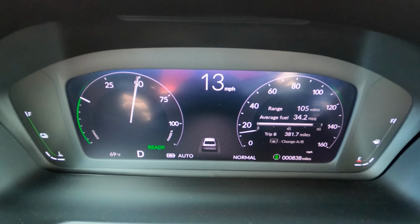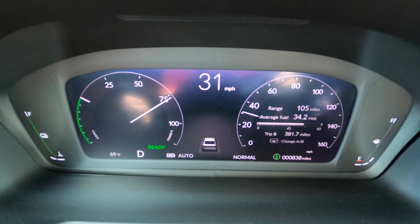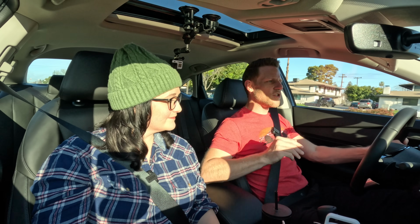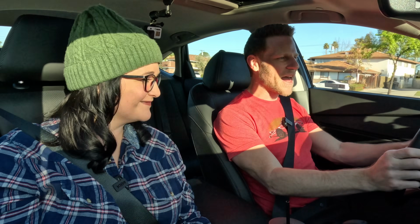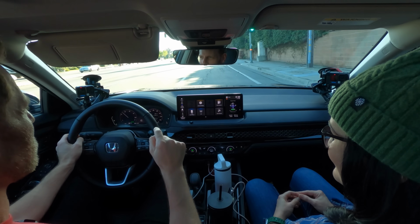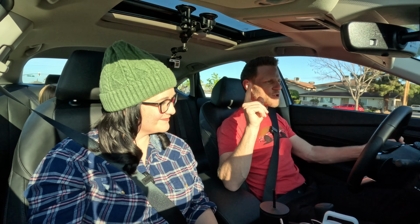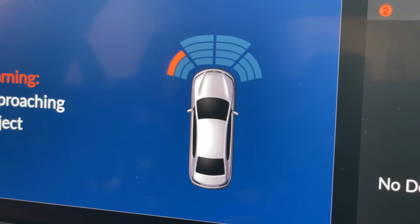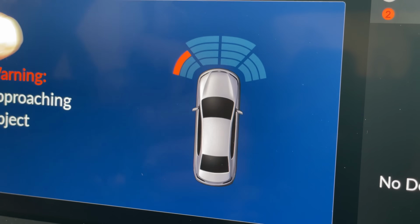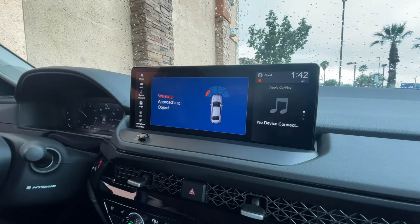Moving over here, there is a standard 10.2 inch digital gauge cluster. Earlier in the video, you mentioned that the interior offers all the functionality you would need. There's one element that is missing from here, and that is an off button for the parking sensors. I know that because driving through a fast food restaurant drive-thru the other day, I couldn't figure out how to turn off the parking sensors as I was pulling up to pay. There really should be a dedicated button for that.